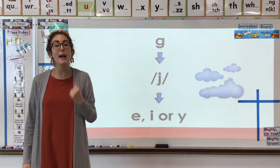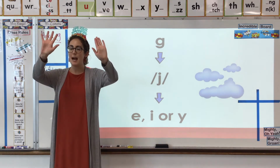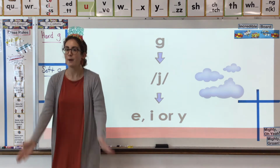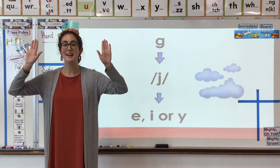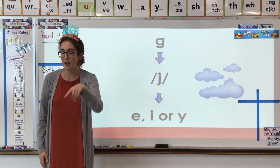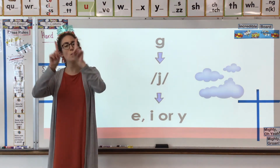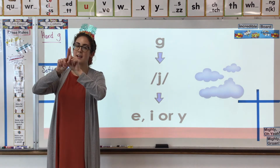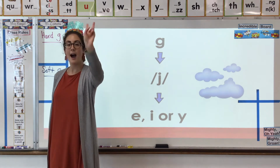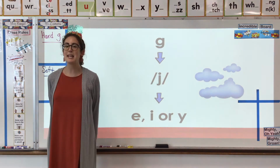Okay, with this brand new letter, we have to chant our soft sound rule nice and loud. Just once, so make it our best. Are you ready? Mirror words. The letter G says J with E, I, or Y. And mirrors down. Thank you, thank you.